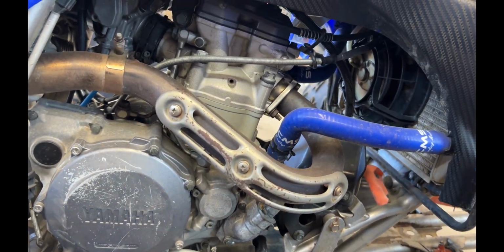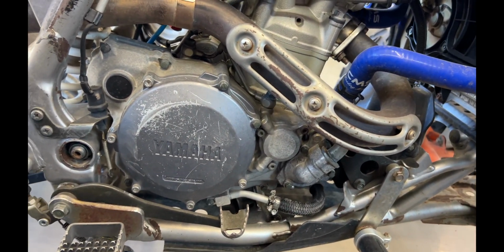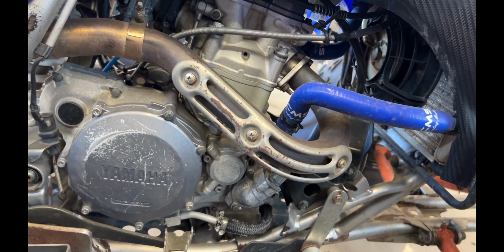I don't know if you can pick it up on camera. That's a lot quieter. We'll just do it before and after for you.